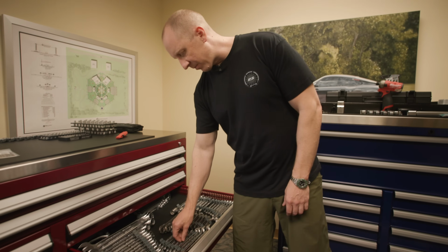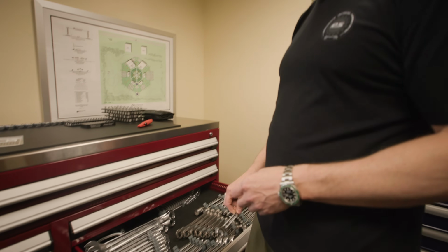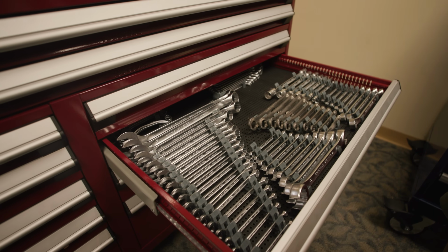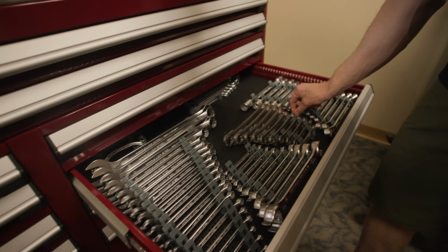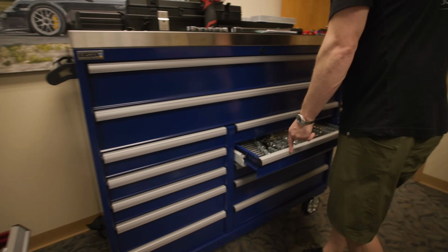So in the wrench department, we're doing Stahlwille. They have two different types of wrenches. They have what's called, what do they call it? The premium alloy, I believe. Or no, high, what do they call it? I think it's down here.